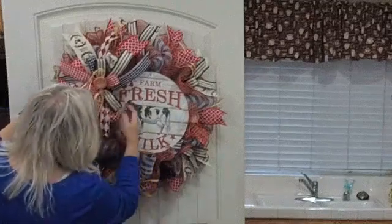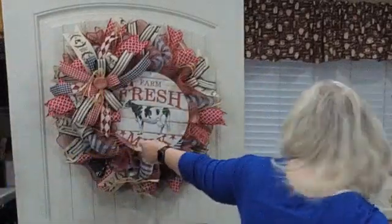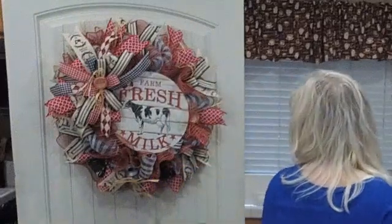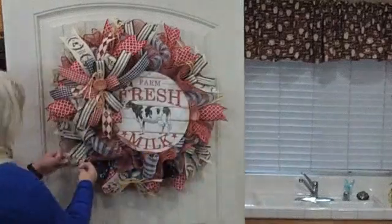Okay. Then it's just, Vanessa, the poofs are 10-inch poofs. Wow, this one's way long. Donna said the bow is beautiful as it is, but I think it does look better with the cowbell in it. It looks really cute. Makes it look really farmhouse and rustic, yeah.